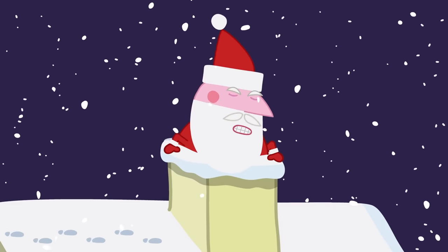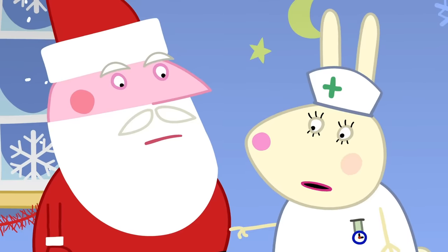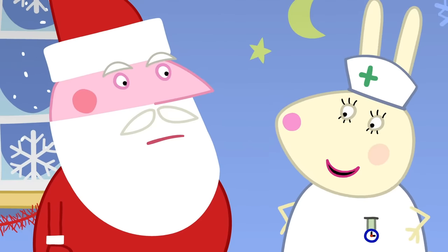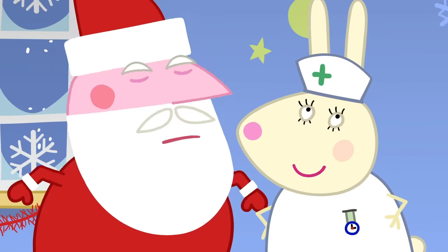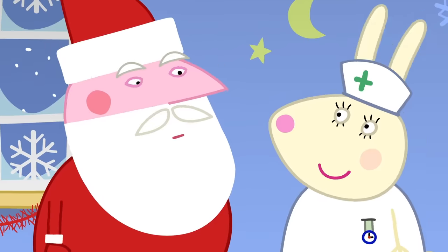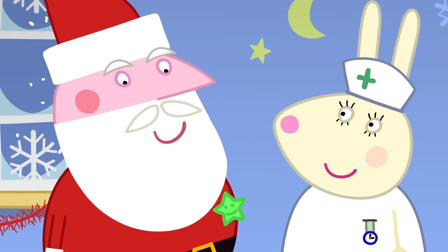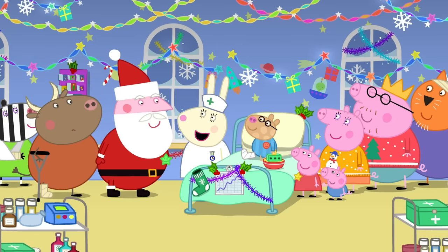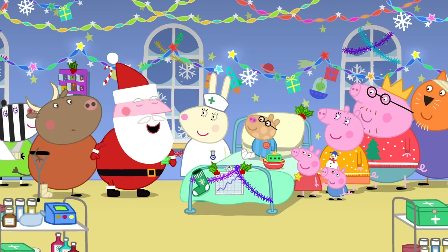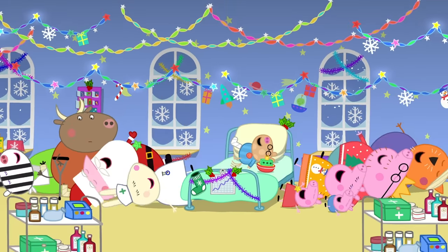Those chimneys get smaller every year. Oh dear. Tummy stuck in a chimney? Maybe I should just give you a quick checkup. Open wide. Say ho, ho, ho for me, please. Ho, ho, ho! Good. You're fine. Have a sticker. Thank you, Miss Rabbit, for looking after everyone at Christmas time. Just doing my job, Father Christmas. Merry Christmas, everybody. Merry Christmas.